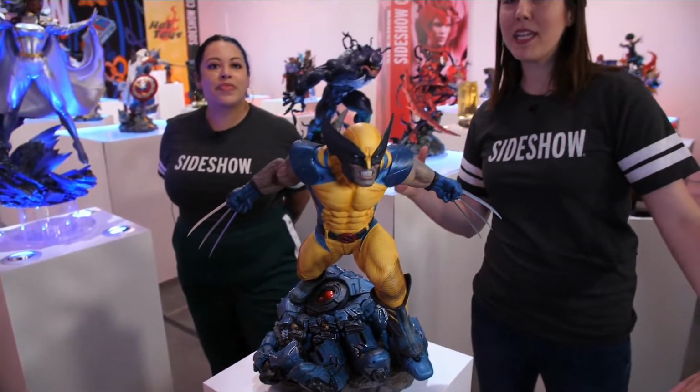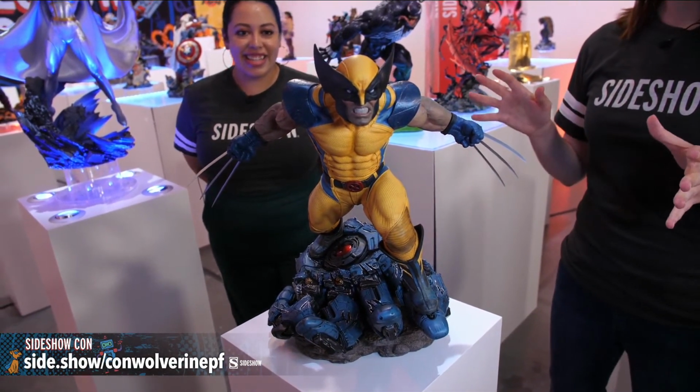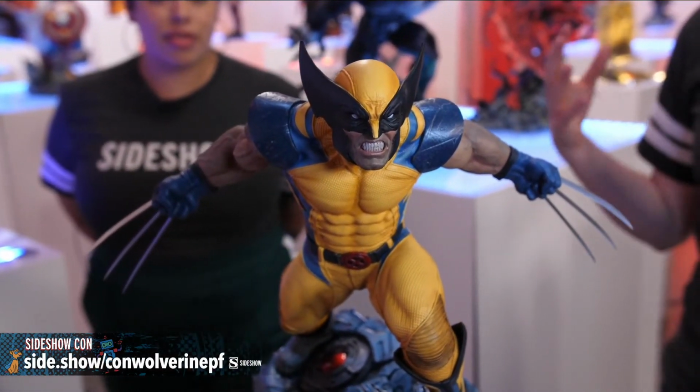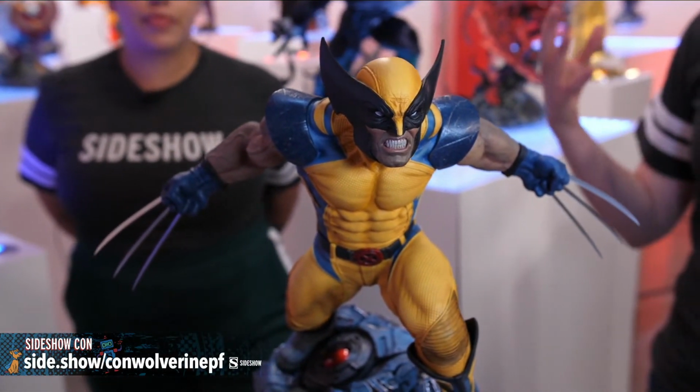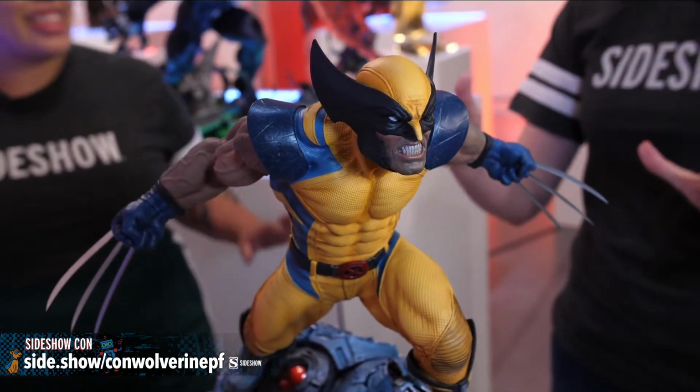Now, staying in the realm of those classic costumes, leaping into battle, Sentinel destruction. We've got the Wolverine premium format figure by Sideshow. Now this is in stock on our website, so you can add him to your collection. He's a great starter piece for an X-Men collection, a great addition to any other X-Men collection. Look at the textures that are going on.